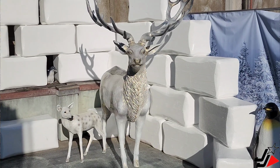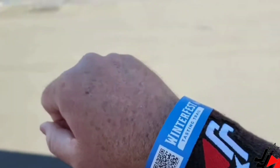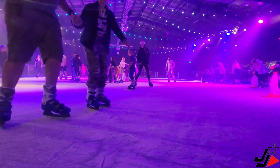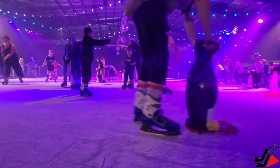Just on Winterfest, obviously that event is still in full swing and is on until the 16th of July. It really is an awesome event. Again, it's included with your park entry. I would definitely suggest getting one of the tasting trails because the food is really delicious, and you get to try different foods, so then you can choose what full size portion you actually want to buy. Definitely worthwhile doing. The event itself is pretty cool. Ice skating's awesome. Everything they've got going there is a really cool family event for the school holidays. So if you haven't been down to Winterfest yet, make sure you get down to Dreamworld before the 16th of July.